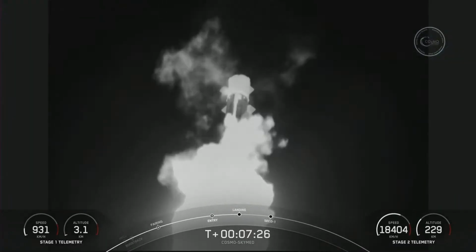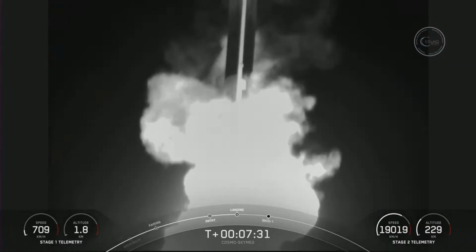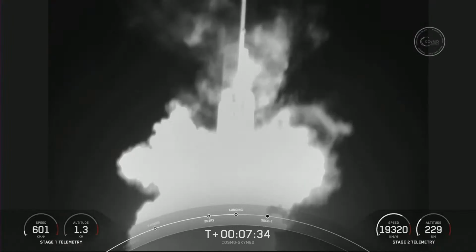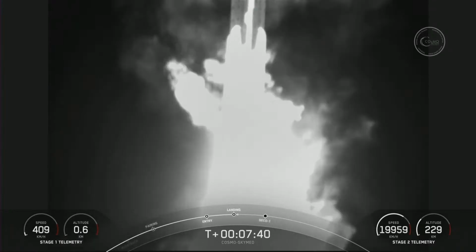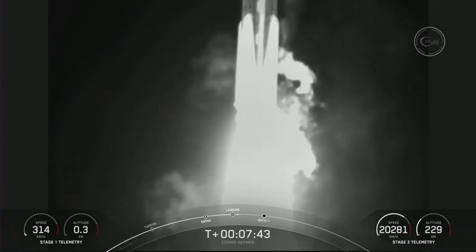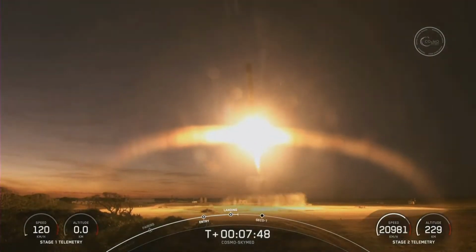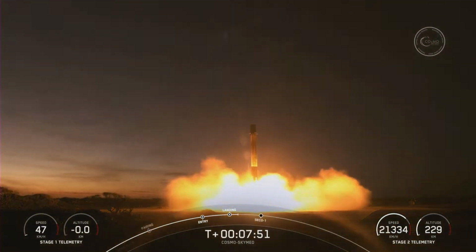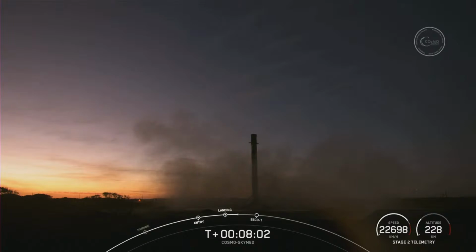The landing burn, wow, incredible views of this landing burn of this first stage. Let's see if we can touch down on landing zone 1 today. Stage 1 landing legs deployed. Stage 1 landing perfect. And what an incredible sight to see. We have touchdown of Falcon 9 at landing zone 1.